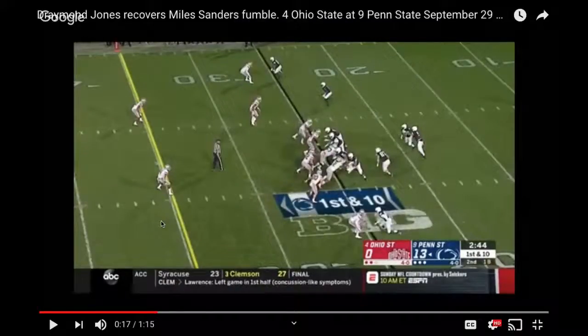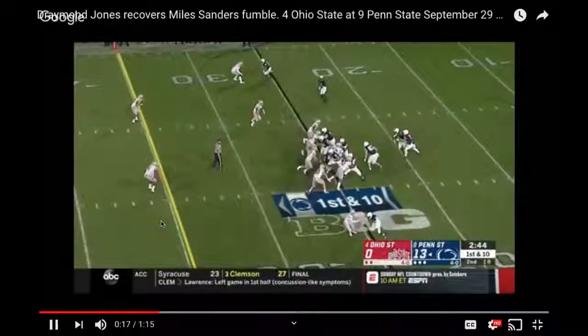Here's another one. This one's against Ohio State, which was one of his worst games of the season, punctuated by this fumble and a fumble super late. And again, you really don't want to see running backs fumbling it. So this is a red flag for Miles Sanders.